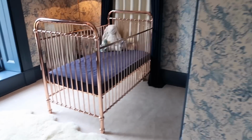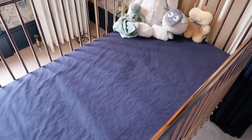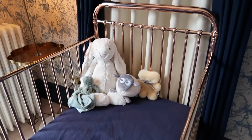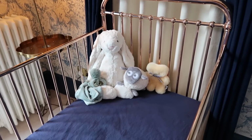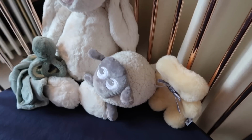Yeah, and then we've got a navy cot sheet. I can't remember where we bought this from. I just googled navy cot sheets and managed to find this one. A few teddies in there, because obviously he's not going to be in here for about 6 months, but I'm sure he'll be playing with these before then, just for show for the moment.